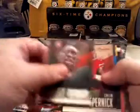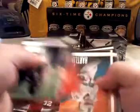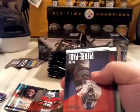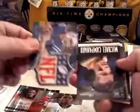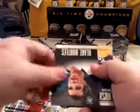Dummy card. Honey Badger to 25. Insert rookie card. Insert rookie card. Shiny rookie card. Regular rookie card. Insert rookie card. Wow. All our autographs on one side. Brandon Cooks for the Saints. Insert rookie card, base. Die cut, rookie card. Dummy card, die cut Jordy Nelson. Blake Bortles rookie card, base.